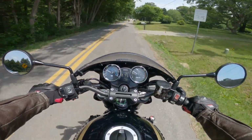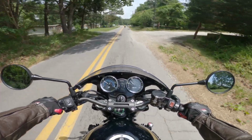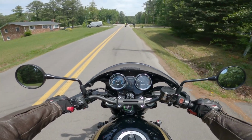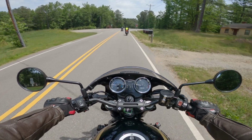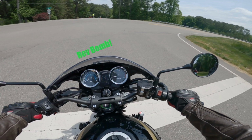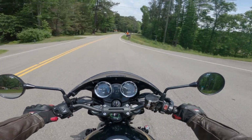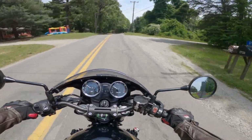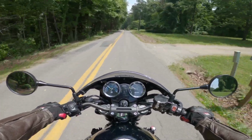Oh, this ride's pretty good. Try to keep up with the group. Watch a little bit of the gravel right there. This has definitely got some oomph to it. I'm kind of sitting on the bike now. I am leaning forward just a little bit. Ooh, goosed it just a little bit. It's definitely got a tight first gear.